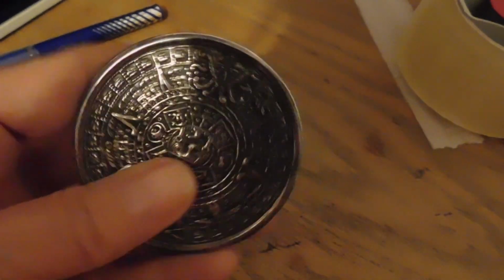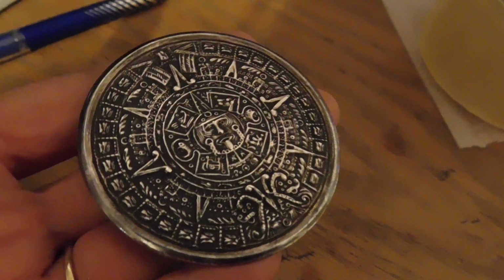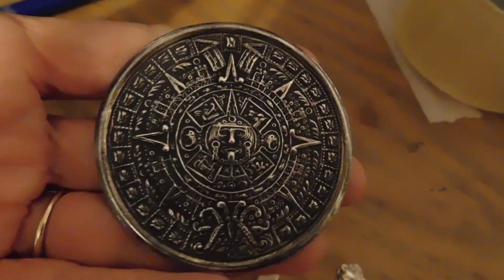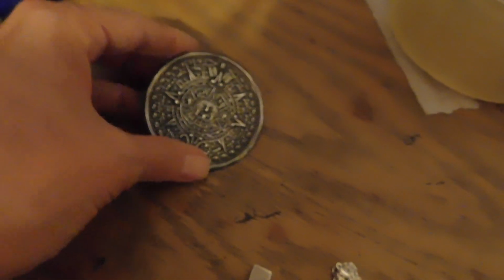This is a sterling silver brooch or a pendant, whichever you want. It's Mexican silver, showing the Mexican calendar in exquisite detail. That sold for $42.